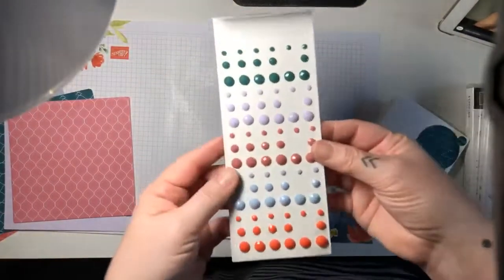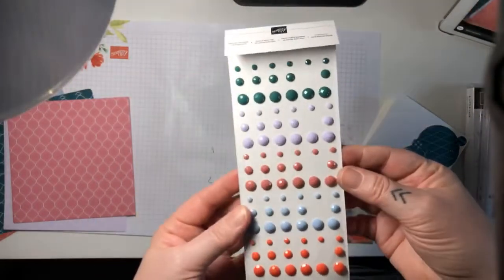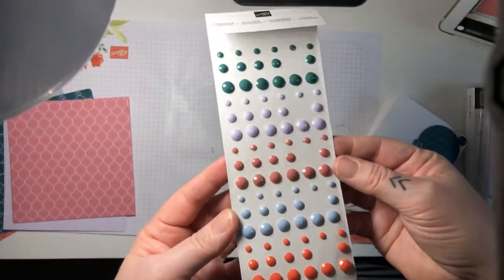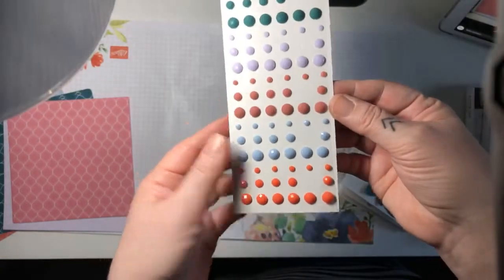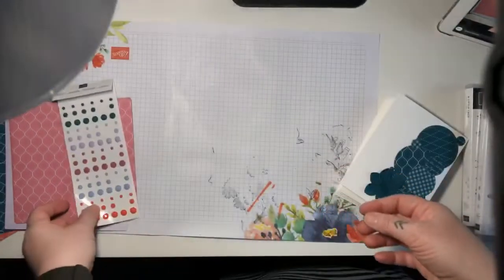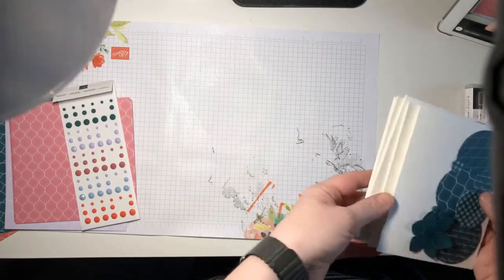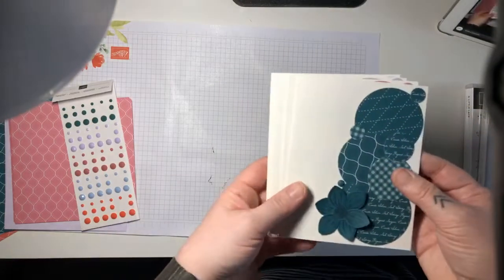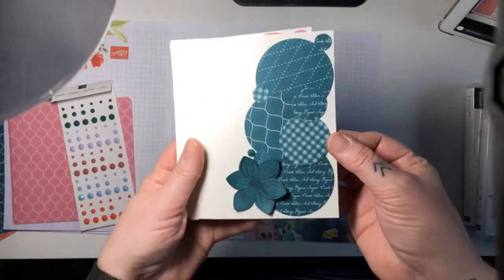Also, the in color faceted dots. I was going to call them gems, but they're dots. Look how faceted and shiny they are. They're so pretty. I'm thinking of offering it in Color Club, so for anyone who lives in Canada and would be interested, just comment or send me an email, stampedaf@gmail.com. Would love to be able to do that.